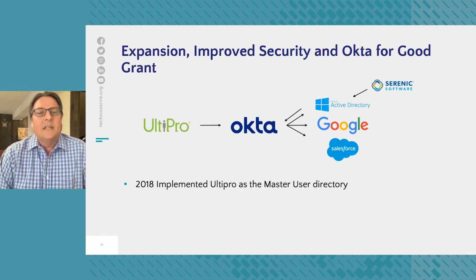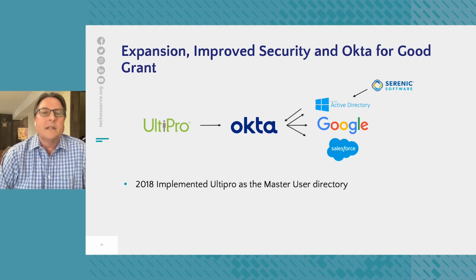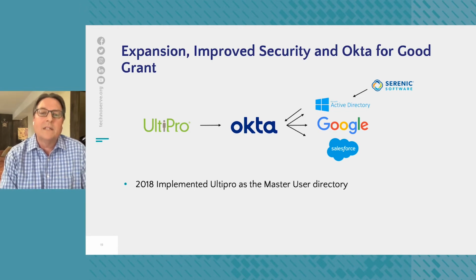So then in 2018, we had another big step forward as we replaced Epicore HCM with UltiPro. And with Okta's integration to UltiPro, we were able to make it the master user directory. And with the integration, our field staff could load employees and contractors into UltiPro, and then it would flow to Okta, which then would push to Active Directory and our Sarenic app and Google and Salesforce. And so that freed up that staff member and really helped us continue to grow.